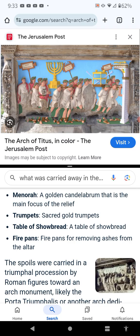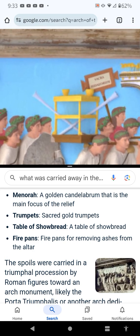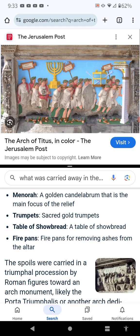All right, but of course, this particular relief was painted, so of course it was painted yellow. It says trumpets, sacred gold trumpets. Now they don't show that. In fact, they do, but what they have here is silver. Those trumpets are actually silver. It says here sacred gold trumpets, but they painted it silver, so whatever with that.